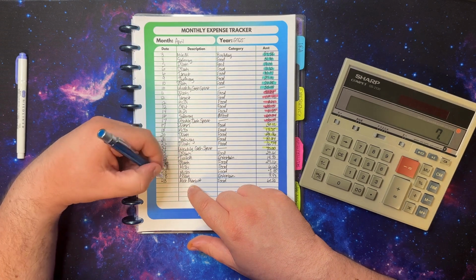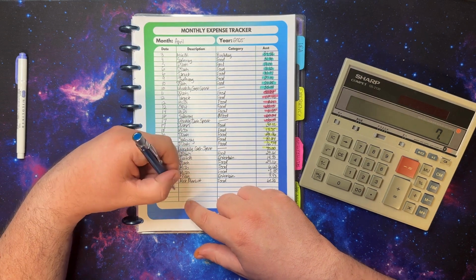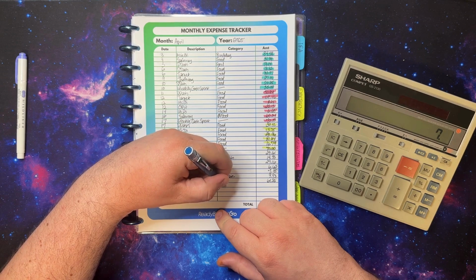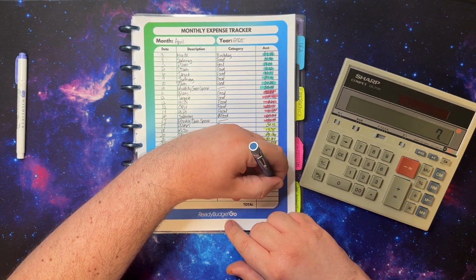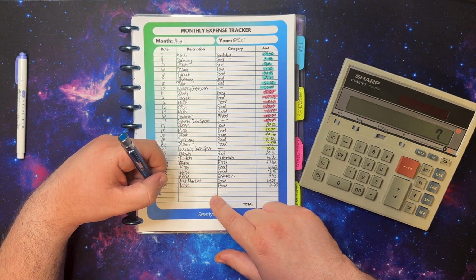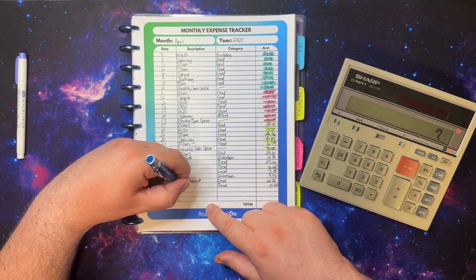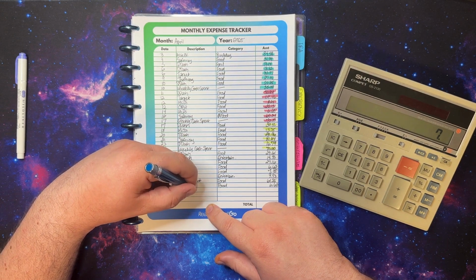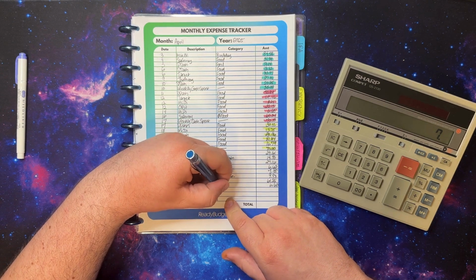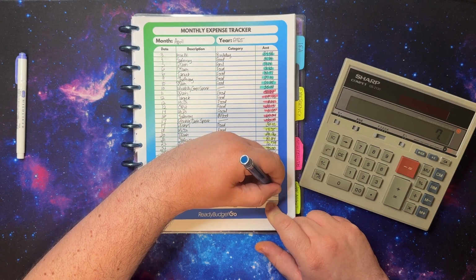On the 29th, McDonald's. Food, $6.60. On the 30th, Thriftway, which is another grocery store. We'll call it food. $39.33.